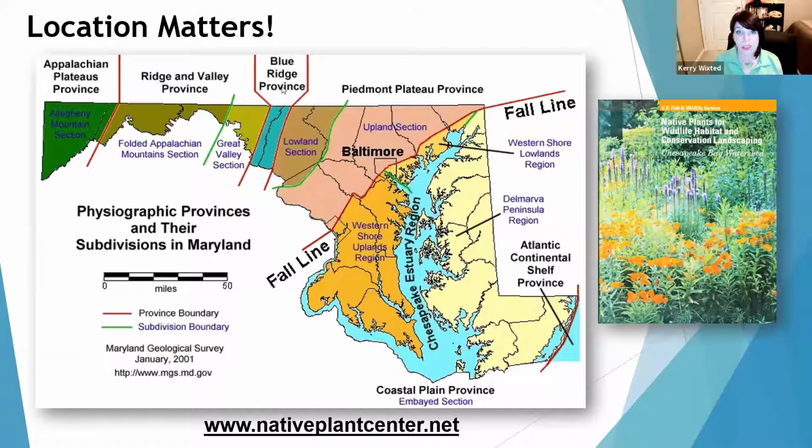So another thing that's going to factor into the success of the plants that you put out is your location here in Maryland. If you're not in Maryland, you can always look up your physiographic province in other states as well. But here are the physiographic provinces across Maryland, and these are based on factors such as climate and geology in these different areas. So I live in Anne Arundel County, which is part of the coastal plain. And so I've got mostly sandy and acidic soils and all of that.